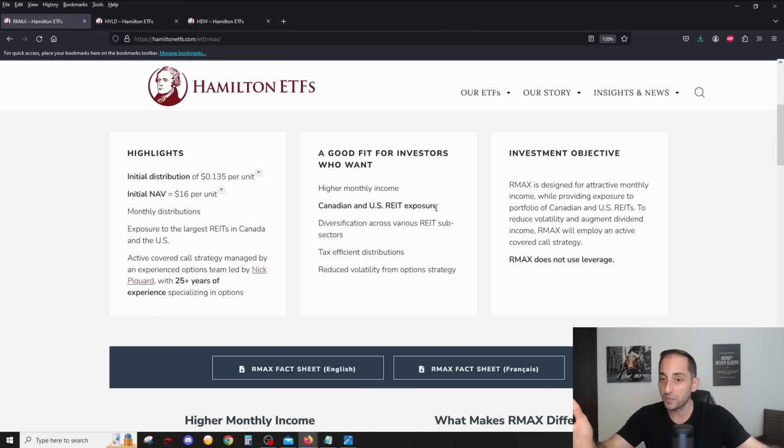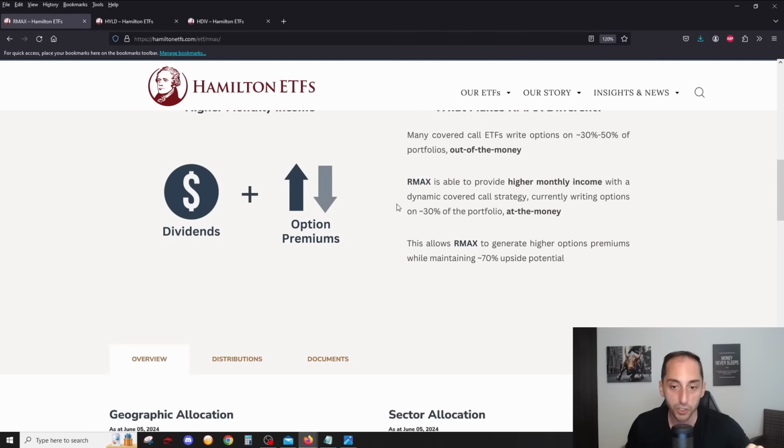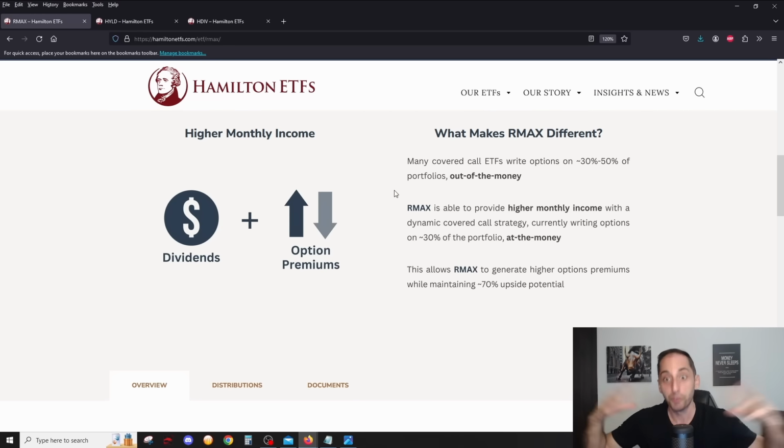So the objective of this ETF is designed to provide attractive monthly income while providing exposure to a portfolio of Canadian and U.S. REITs, and of course to reduce volatility and augment the distribution income, dividend income. RMAX will employ an active covered call strategy like the other yield maximizer ETFs from Hamilton, right? And this is a non-leveraged ETF, so no leverage here. Very important, everyone, to understand what the covered call strategy is.